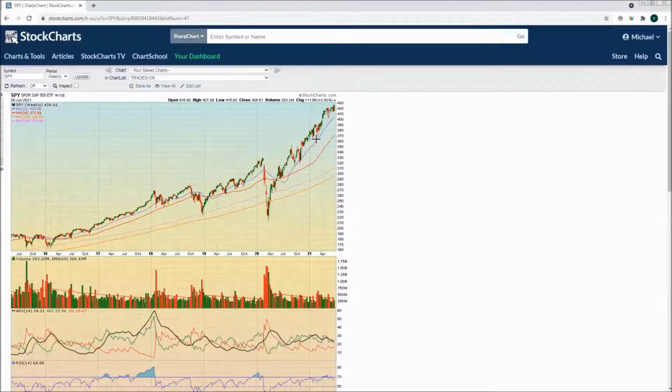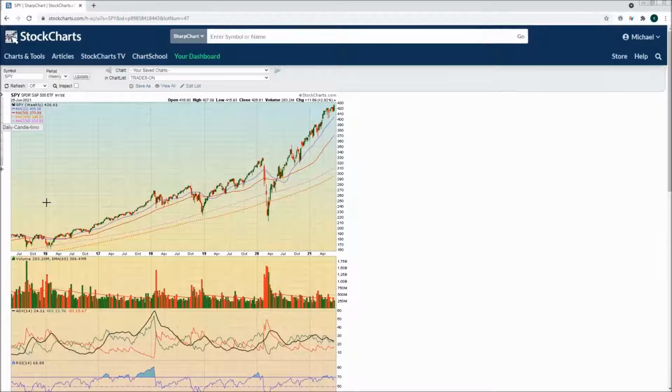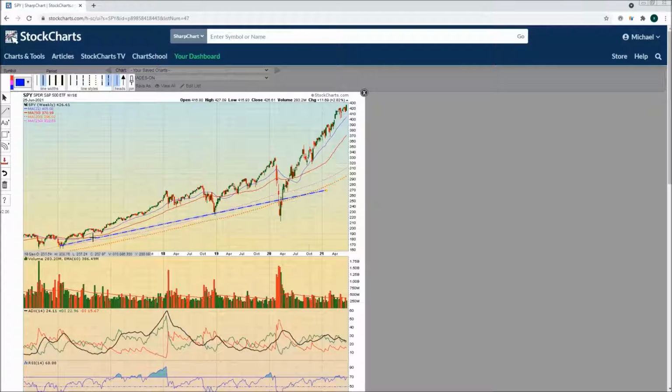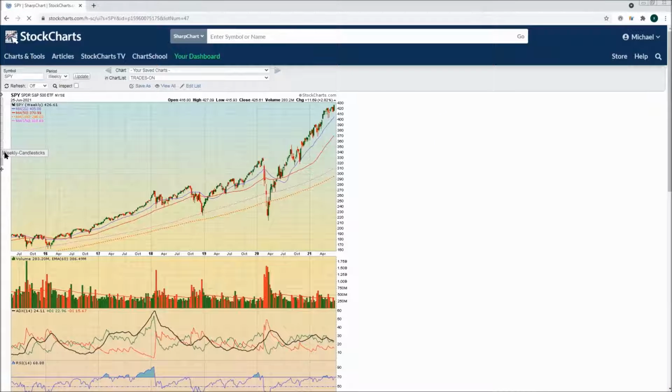Now, the answer is no. But what you could say is that going back in the S&P, you had more reasonable trends, more reasonable slopes to your line. And right now it's a very unstable, very rapid, very steep slope to that line. So the question is, can that be stable like that? I don't really know. So let's just go back to a regular weekly.